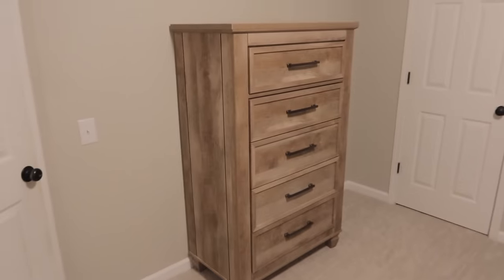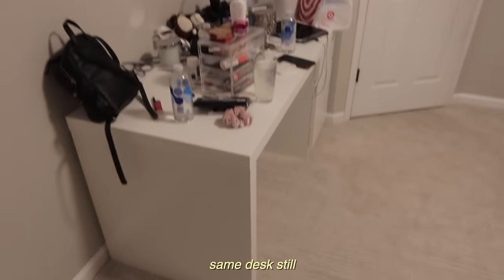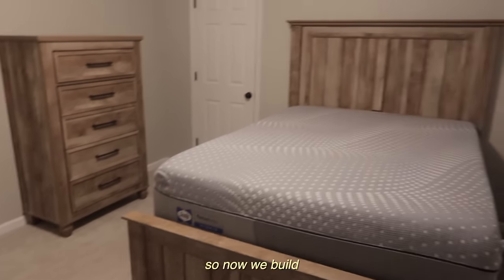Vacuum is done. Everything else, I don't want to even touch until the bed is in. Hopefully within the next 30 to 45 minutes, they'll get here. 10 hours later. Got the foundations, and then stained that still. So now we build.